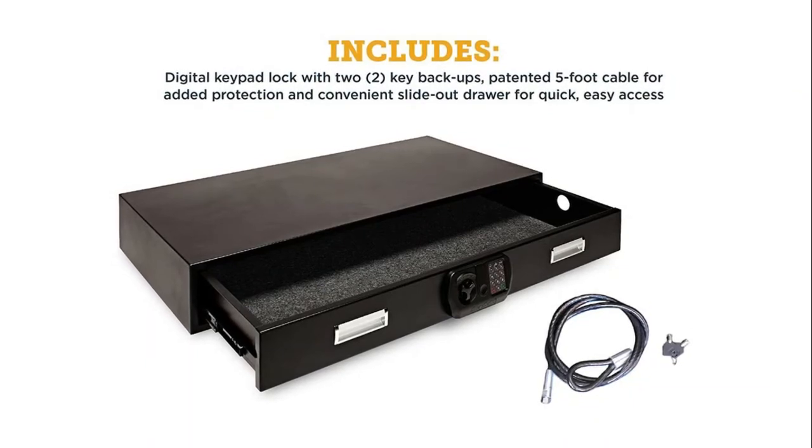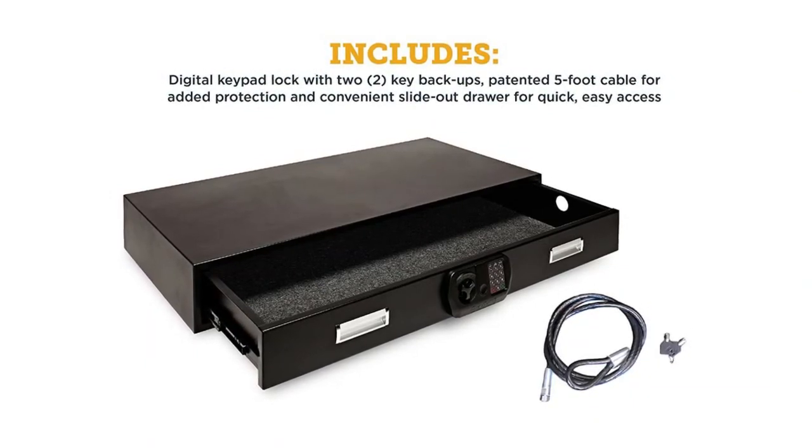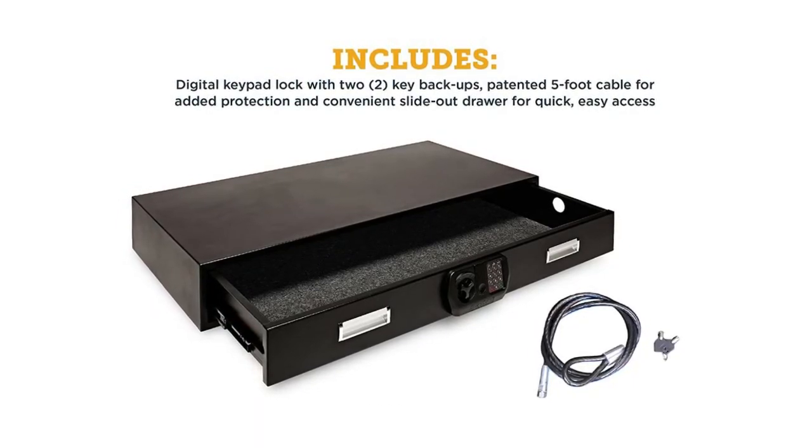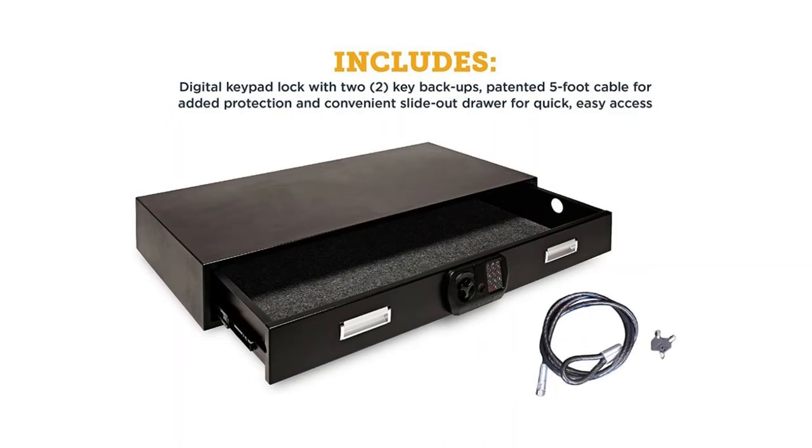Features pre-drilled holes for permanent installation. Includes a commercial-grade 5-foot cable to provide added security when anchored to a stationary object. Ideal for renters or for in-vehicle use.